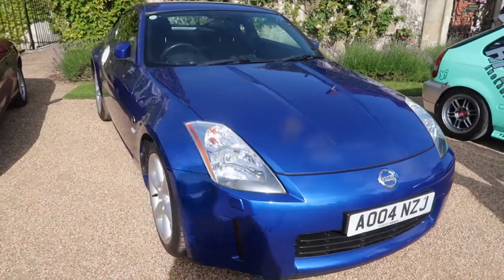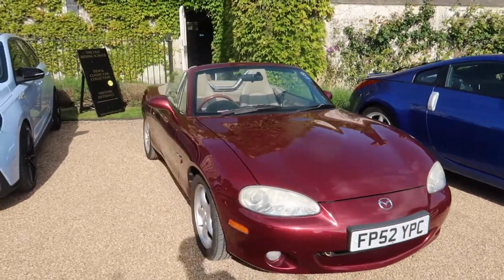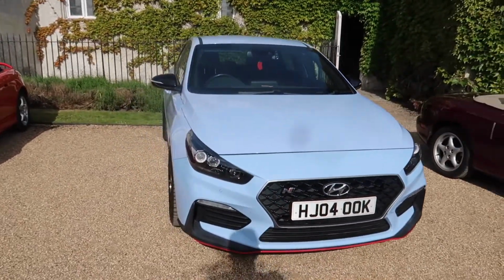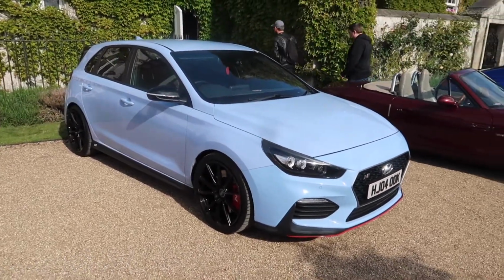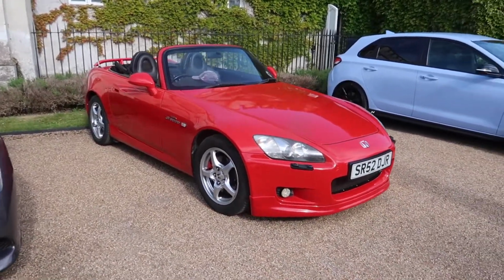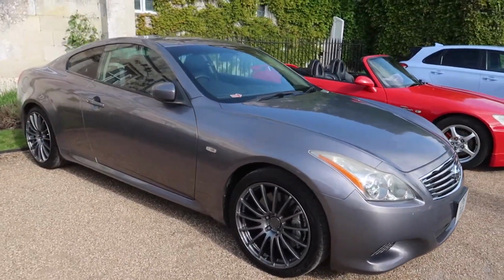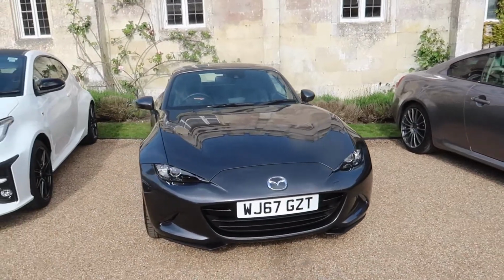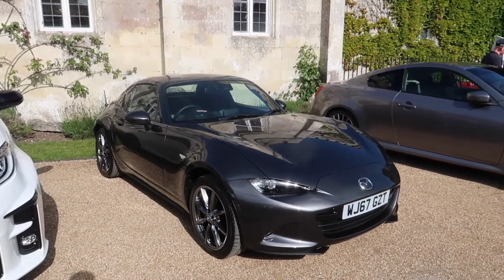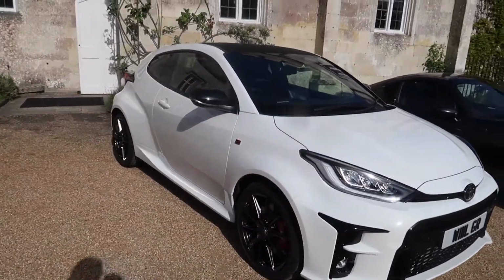Next up is this lovely standard blue Nissan 350Z. Red MX-5 Mark II. Hyundai i30N, Boulder wheels, lovely red Honda S2000, Nissan Skyline 300 GT, another MX-5, this is the latest shape, in grey, a white GR Supra, do like these. So cool.